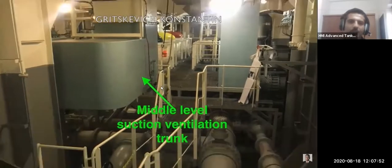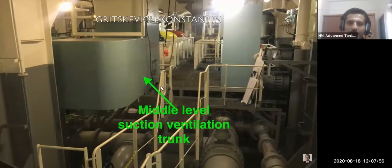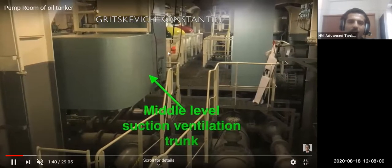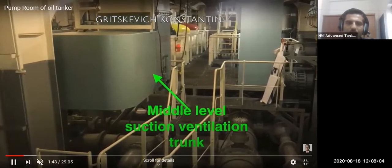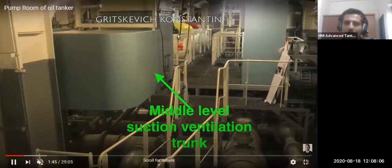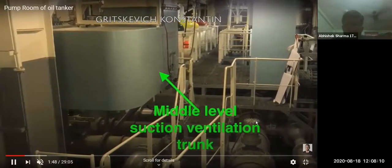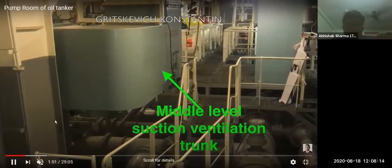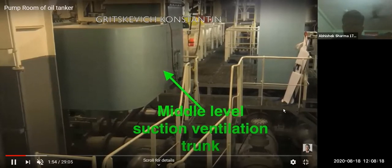And you have the suction vents. This trunking is there, and you have these flaps. And you have the separators of the COPs here on the bottom platform, all the ballast pipelines, ejector pipelines, cargo pipelines.